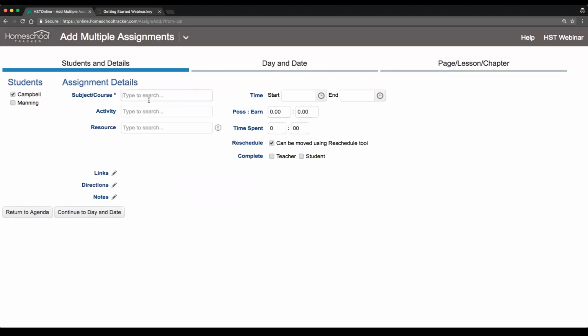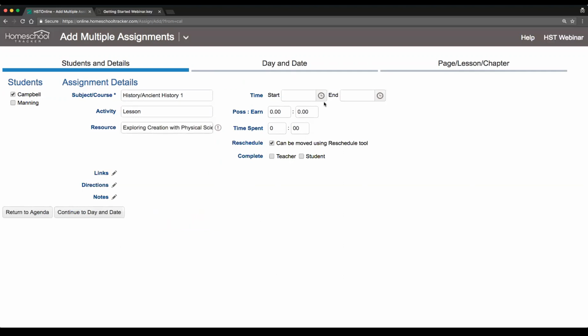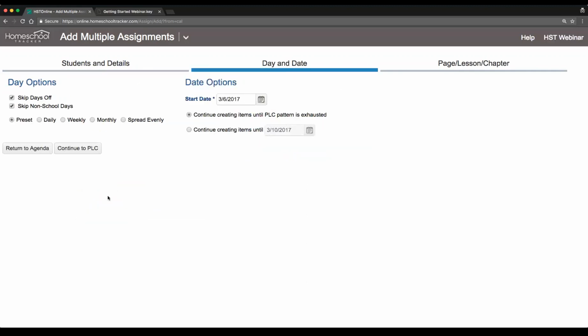And then subject course, I'll go ahead and make this for Ancient History 1 again. And these will be lessons. And I'll just pick one of these books. And then for start time, let's do 8 to 9 again. And these will be worth 10 points. Okay, and then I'll continue to day and date. That'll take me to the next tab.